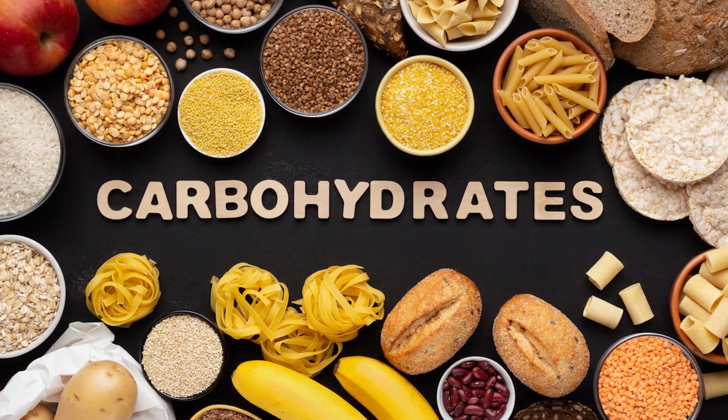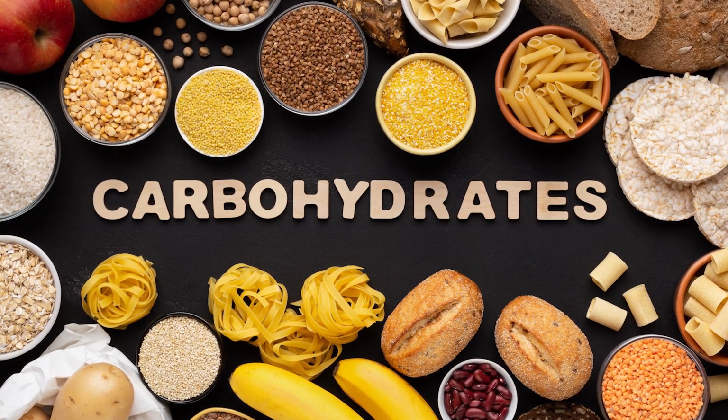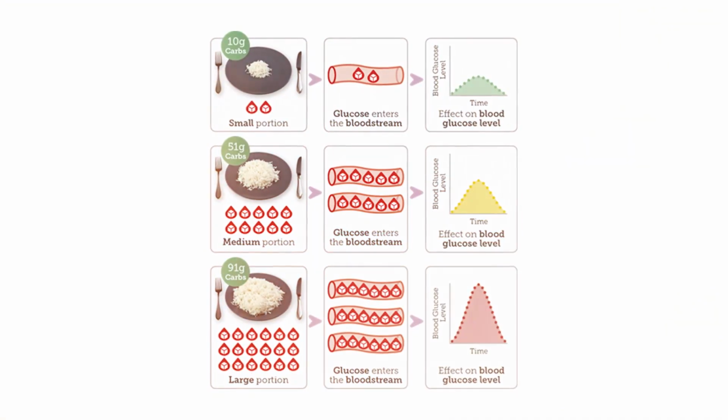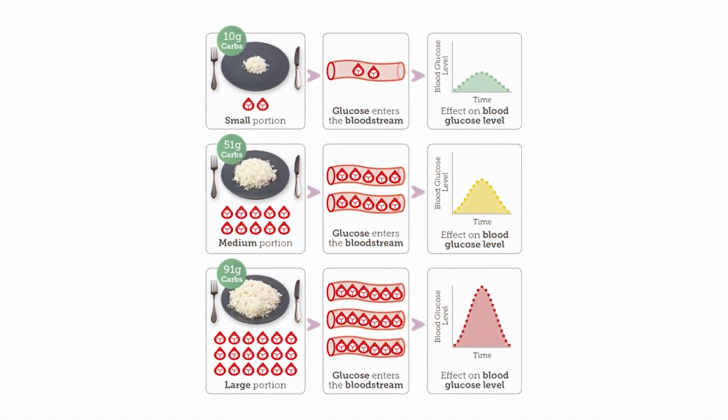When we eat foods that contain carbohydrates, those carbohydrates are broken down into glucose and enter our bloodstream. And this applies for both simple and complex carbohydrates. Both are broken down into glucose or sugar. However, the rate at which they are broken down may differ. The glucose is then moved from the bloodstream to our cells to be used for energy.